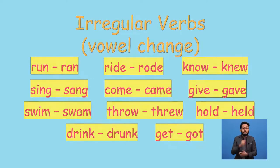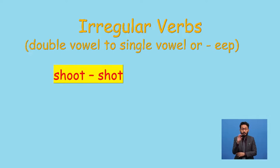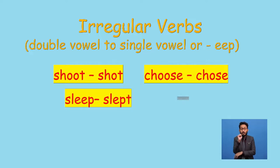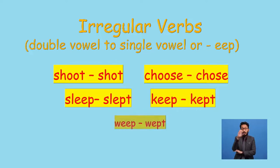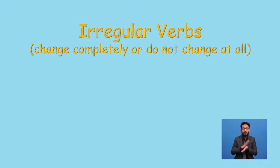While some others change from a double vowel to a single vowel. For example, shoot and shot, choose and chose. There are also some that end in EEP that change to EPT, like sleep and slept, keep and kept, weep and wept. At times, some of them either change completely or do not change at all.